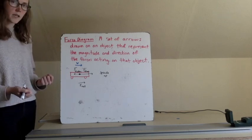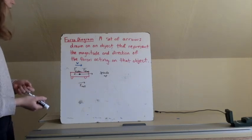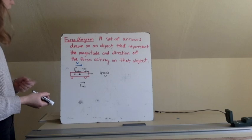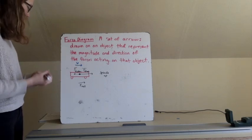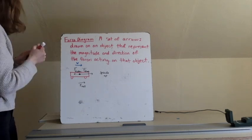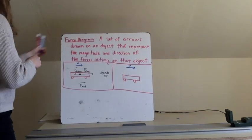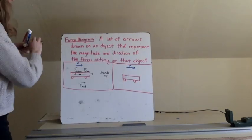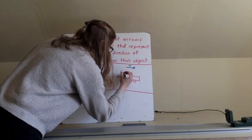Let's do one other example where now we're going to have the cart still moving to the right here, but we're going to have an opposing force. So same sort of setup. I'm going to delineate these a bit. This time the fan is acting in the opposite direction.